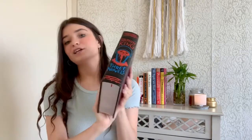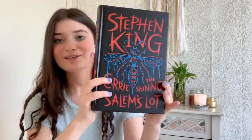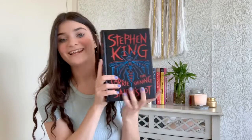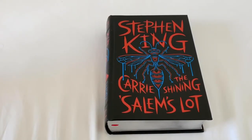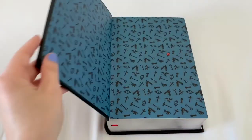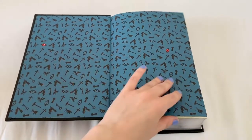So I actually might give you a close-up tour of this book, but this is the general gist of what it looks like, and I think it's so pretty, and I'm really excited that I ended up buying it. So I was thinking that we could just walk through it together. So this is the cover of the book, as you've already seen. And then when you open it up, it has these really beautiful end pages.